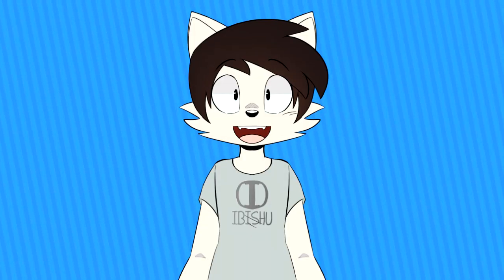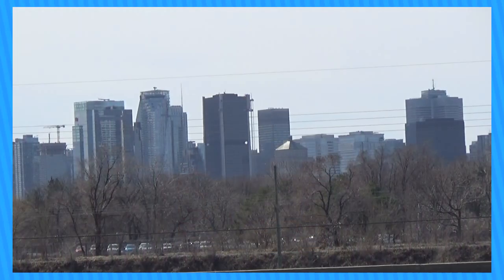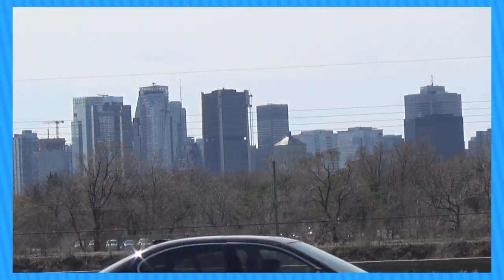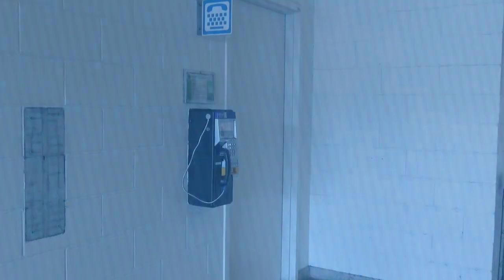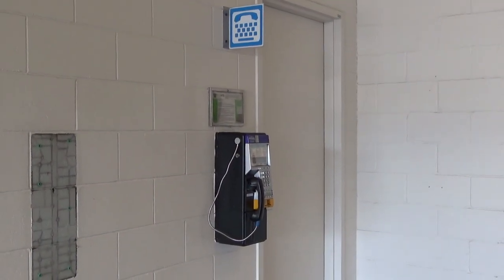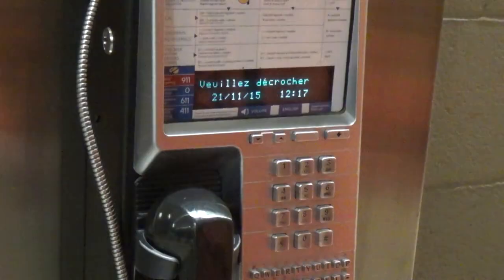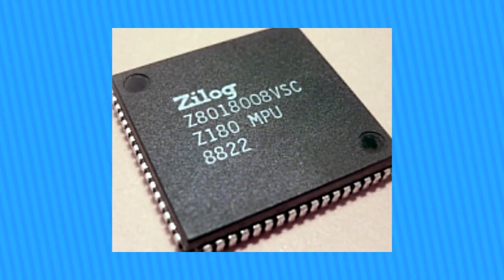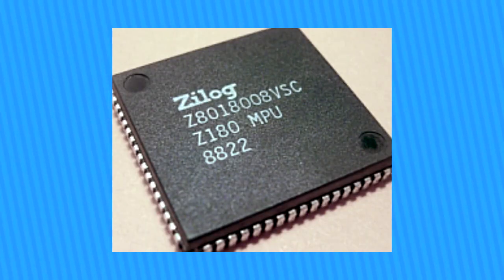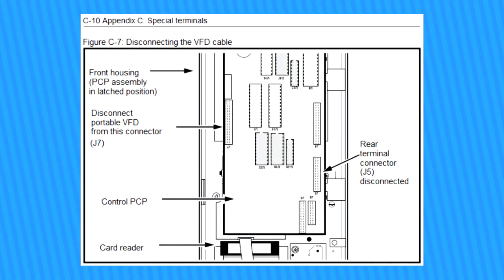The Nortel phone I'm going to discuss in this video is the Millennium, a very popular payphone in Montreal and possibly the rest of Canada and the United States. First introduced during the 90s, the Millennium had plenty of payphone features almost unheard of at the time in North America. A VFD display, voice instructions through the handset, all powered by a Zilog Z180 CPU. That's right, in a sense, this phone has a full 8-bit computer in it.